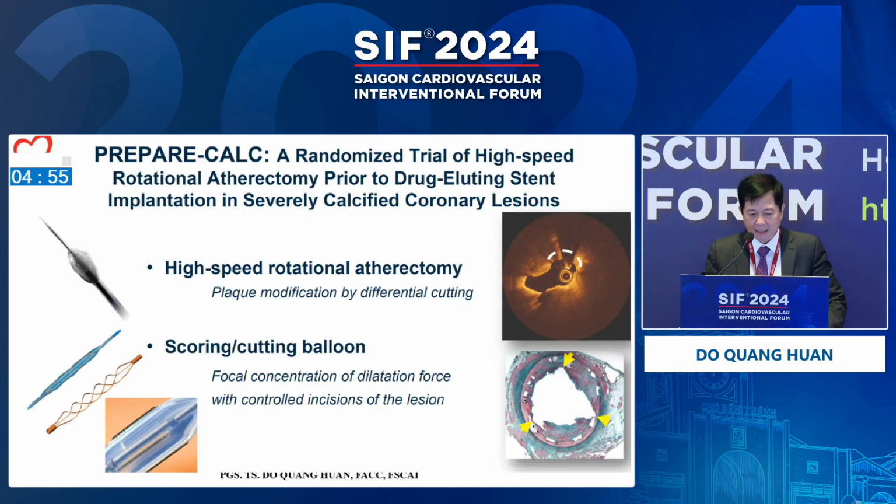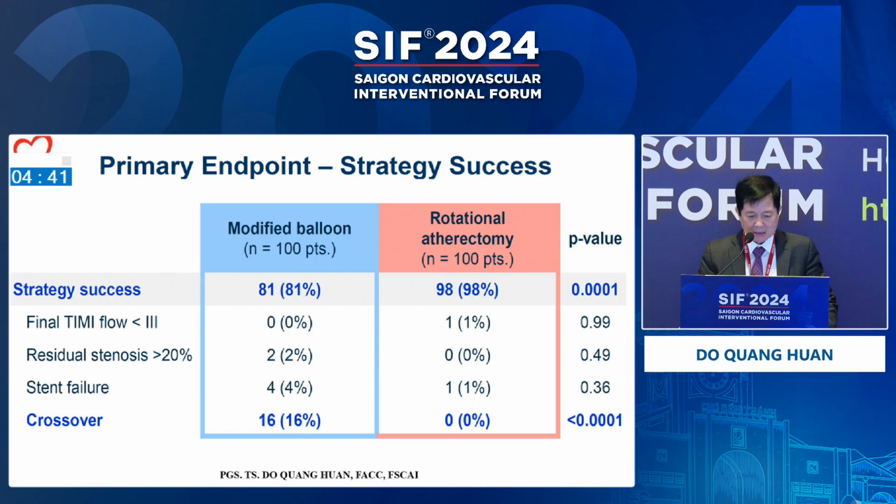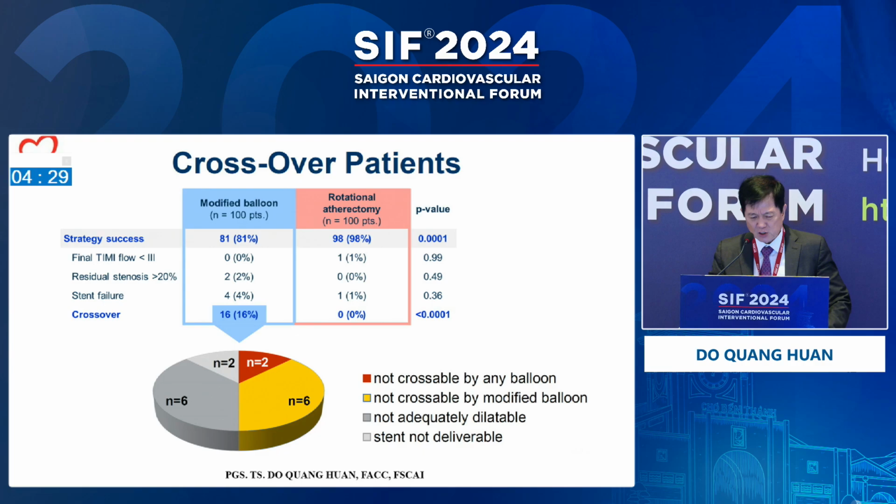And in the PREPARE-CALC trial, they compared rotablator and scoring balloon, and 200 patients were included in the study, 1 to 1. The strategy success when we do the rotablator is better than if we do the scoring balloon alone. And in some patients, the operator cannot cross with any balloon or modified balloon, or there is inadequate dilatation, and they should use the rotablator.